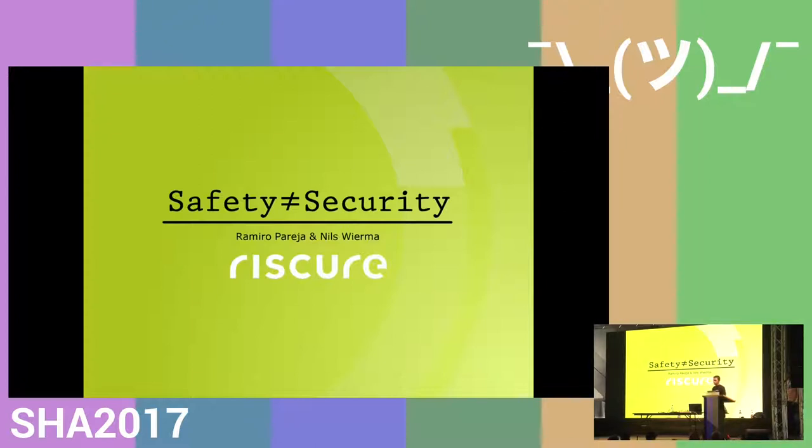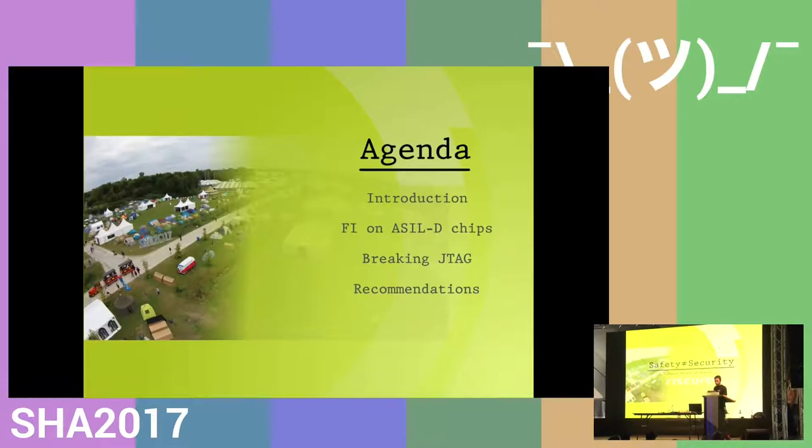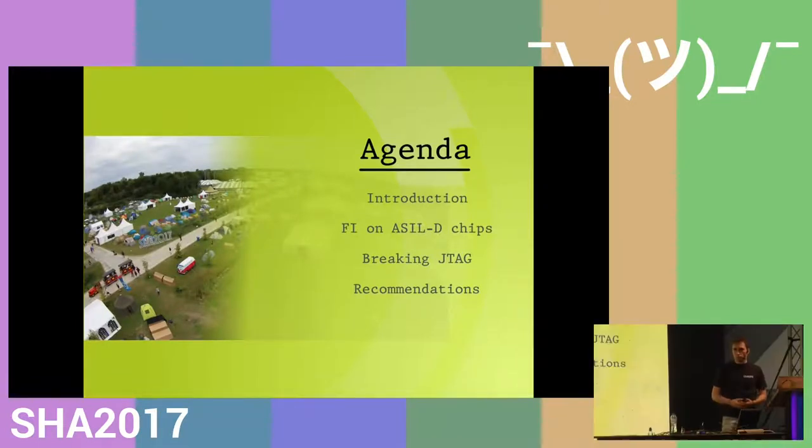Thanks everybody for being here. In the next 45 minutes, more or less, we'll talk about automotive microcontroller security. First we will introduce a little bit what fault injection is. We will introduce the standards for automotive security. We'll explain specific experiments we ran on these microcontrollers and how we can break JTAG in these microcontrollers. And finally, we will make some recommendations about how to prevent these attacks.